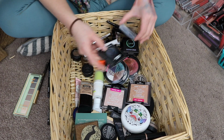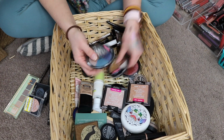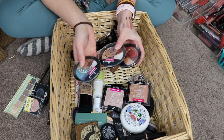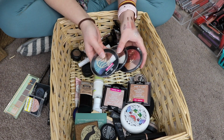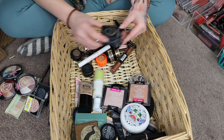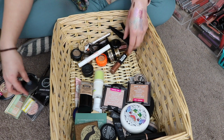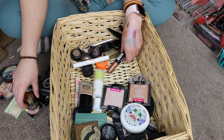I have a couple single shadows that just simply don't get used. These Wet n Wild ones, I bought basically this whole collection. I just wasn't into it. I did keep one, but these three, they're just not that good quality. This is another single shadow I didn't use. This is a Flower Beauty cream pot. Never used. Dried up eyeliner.